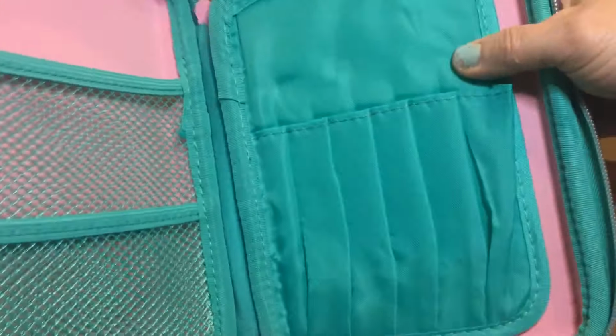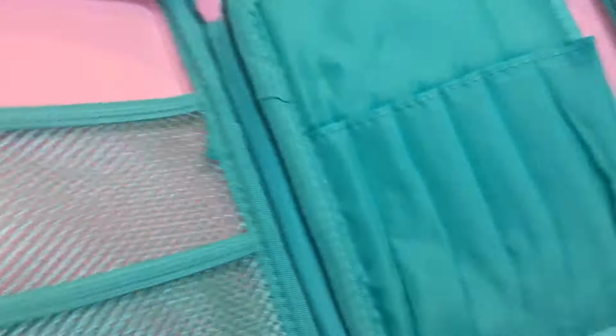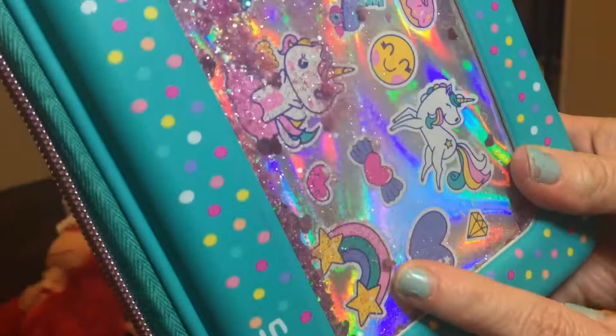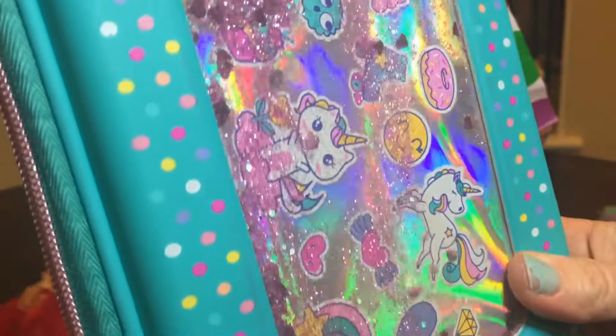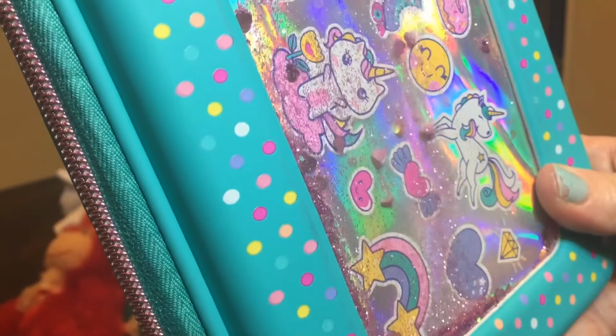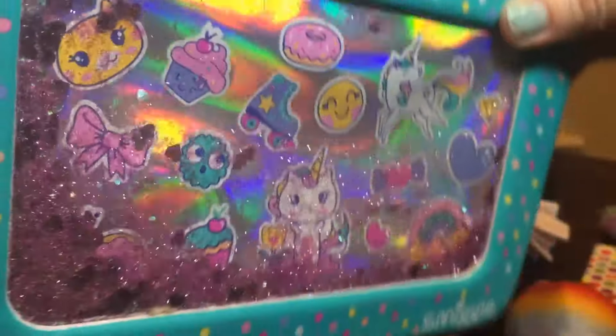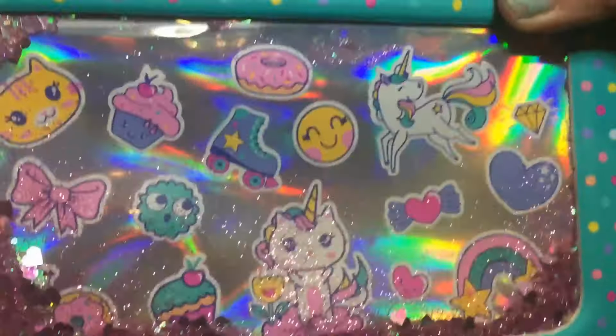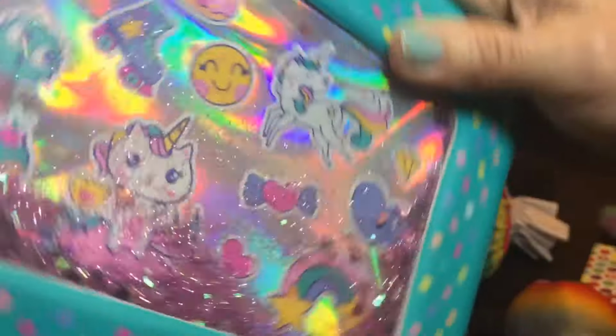And here is the inside of the super cool pencil case. It has a place for pens and pencils. And then it has these little pockets. Super cool. It's hard on the outside. And I really, really like the front of this. It's so fun to look at and play with. It has this liquid glittery stuff that moves all around when you move it back and forth. It's really a lot of fun. I really like this pencil case. I think this is my favorite pencil case that I've ever had. Super cool.